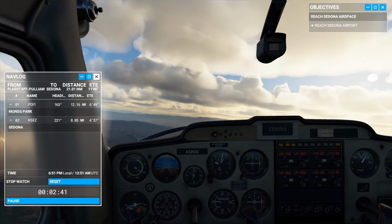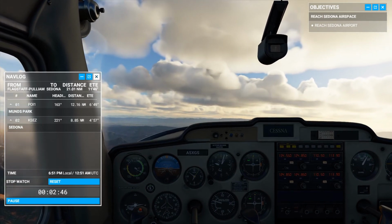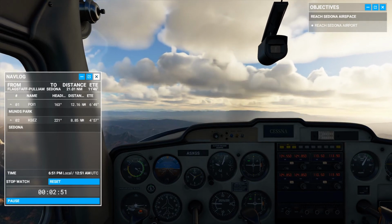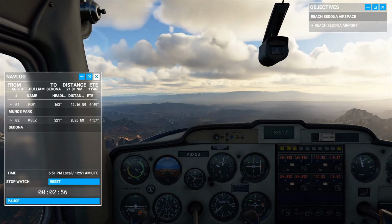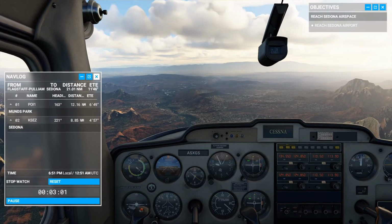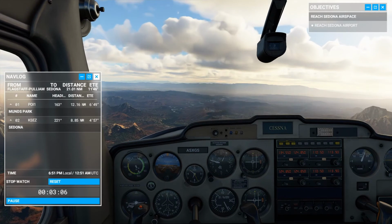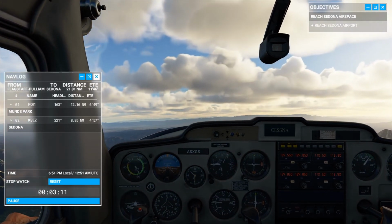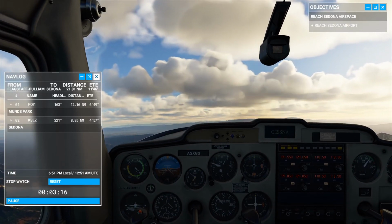Don't see it yet though. Still 2.5 minutes away. Should be able to see it, to be honest. I'm gonna decrease power a bit just to get our nose down. Ah, there it is, there it is. So we see the airport. We need to request clearance. Not in these training missions, I guess. But I think we really should reduce altitude. It hasn't told us yet too.